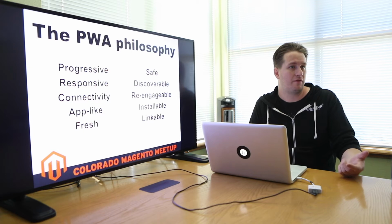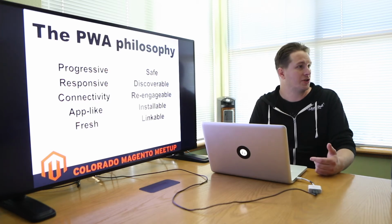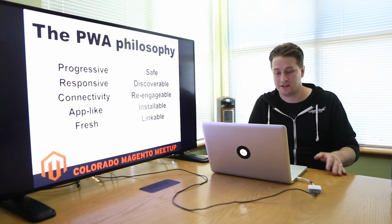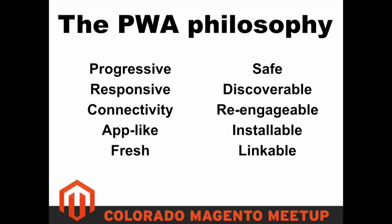If you have a smartphone and that smartphone can get onto the internet, your application is going to work on that smartphone. It is not specific to any kind of particular browser. It is agnostic to that now. Responsive just means that it's going to work and look on every single device the same. As in, if you go onto mobile and you want to click a button, that button needs to work.